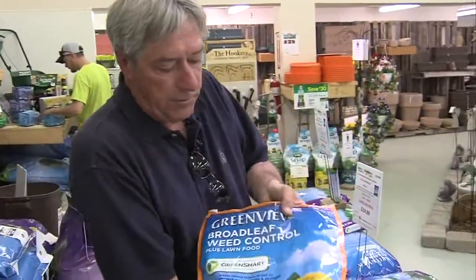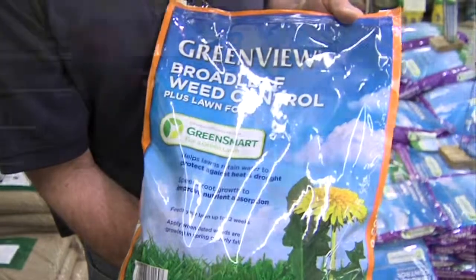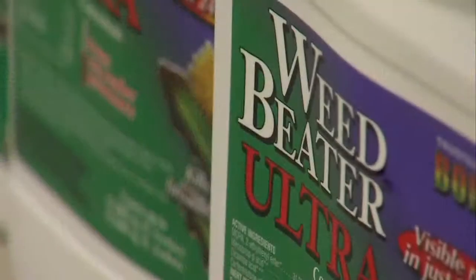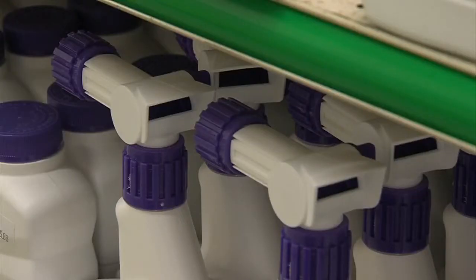This is how you can help wilt away those weeds. You know, to get them under control is not that difficult. You can utilize a granular weed and feed that will get the job done for you, or use a liquid control like the Weed Beater Ultra product that is very, very effective against not only easy weeds like dandelions, but the tougher weeds like ground ivies and things of that nature.